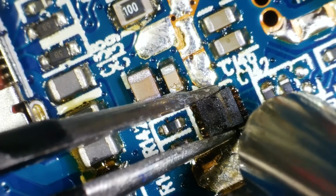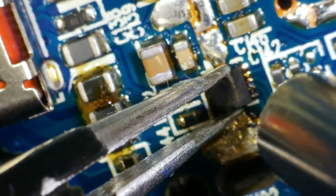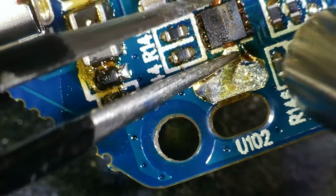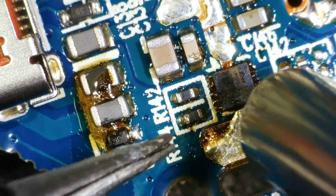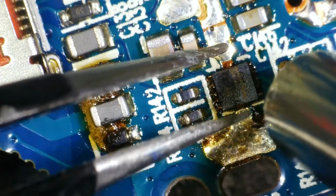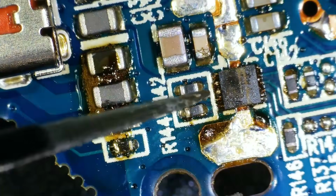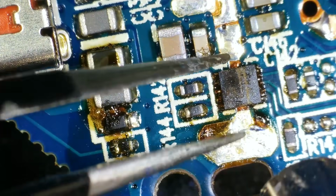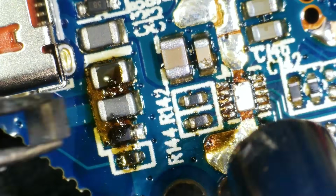Well, it's not wanting to release itself from the board. Problem is I can't do any sideways pressure because the board's moving all over the place. Let's see if anything else is loose. I can't get it off. I think I'm going to have to clamp the board down. There we go.